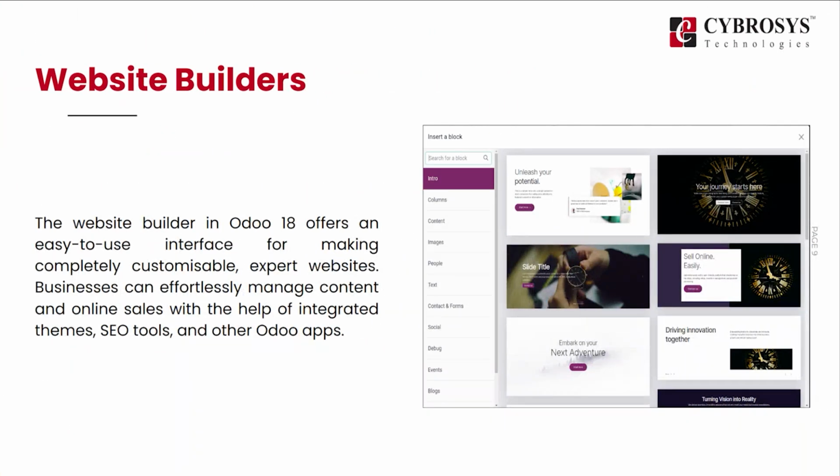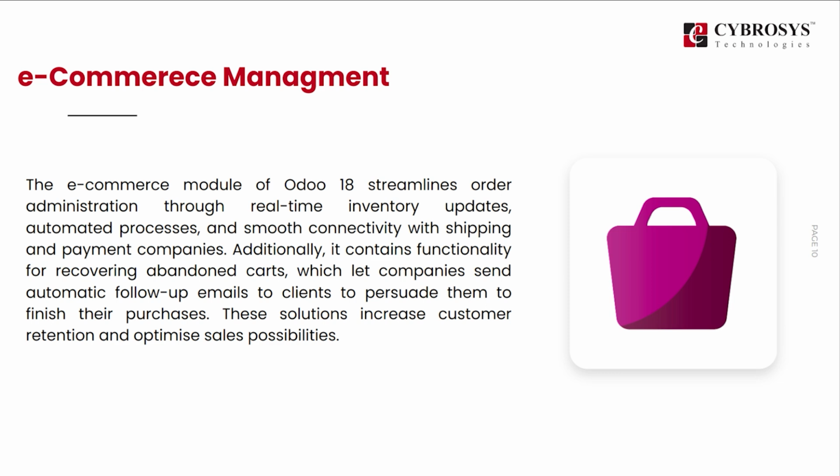So the website builder in Odoo 18 offers an easy-to-use interface for making completely customizable expert businesses. Businesses can effortlessly manage content and online sales with the help of integrated themes, SEO tools, and other Odoo apps. The e-commerce management is very simple in Odoo 18 website. The e-commerce module of Odoo 18 streamlines order administration through real-time inventory updates, automated processes, and smooth connectivity with shipping and payment companies. Additionally, it contains functionalities for recovering abandoned carts, which let companies send automatic follow-up emails to clients to encourage them to finish their purchases. This solution increases customer retention and optimizes sales possibilities.